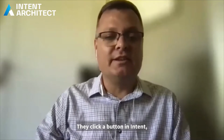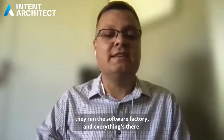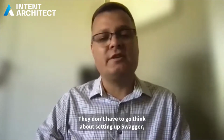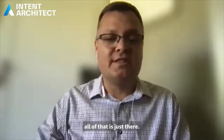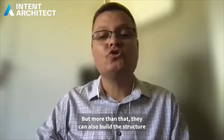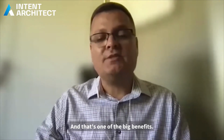They click a button in Intent, they run the software factory, and everything is there, and they can start building business logic. They don't have to go think about setting up Swagger, setting up dependency injection. All of that's just there. They can focus on business logic, but more than that, they can also build the structure of where their business logic is going to be. And that's one of the big benefits.